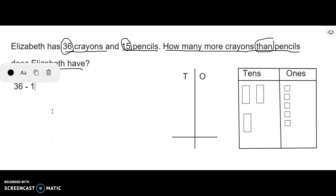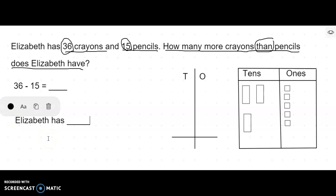We're doing 36 minus 15 equals... And if I'm doing a written response, which I have to do because it's a word problem, it's probably going to say Elizabeth has more crayons than pencils. Okay, so I've set that up. Now I'm going to start using my strategies.